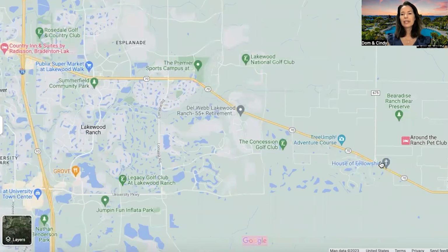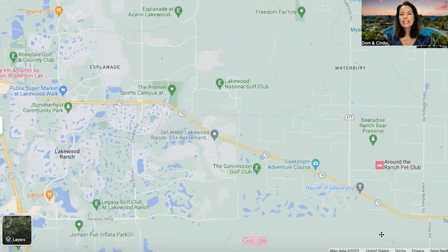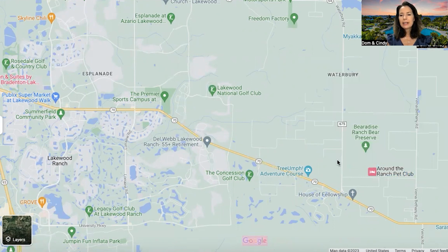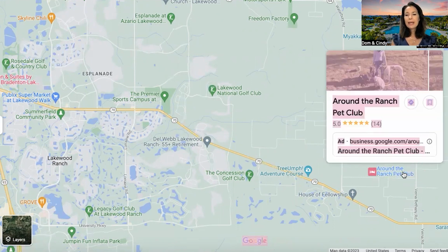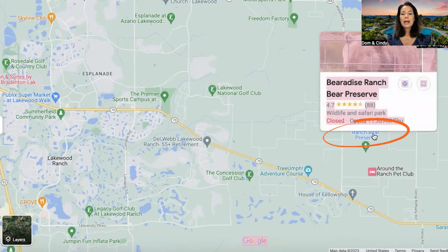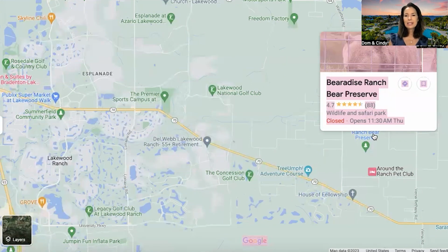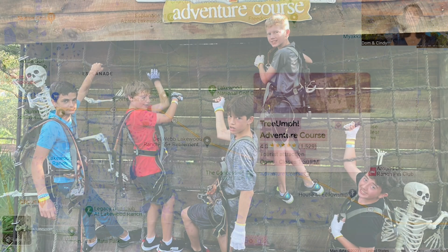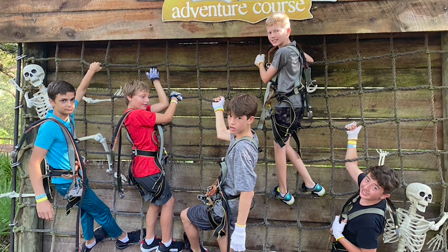As you go a little further east, we see a lot of these cool places. We've got the Elephant Ranch. We've got another petting place around the ranch. The Paradise Ranch Preserve, that's interesting. I've never been there before, but that sounds pretty cool to see the bears. And then Triumph is this really cool obstacle course in the trees. If you've never done that before, I might have some pictures of my kid doing that. It's a pretty cool place too, and great for birthday parties and that kind of thing.